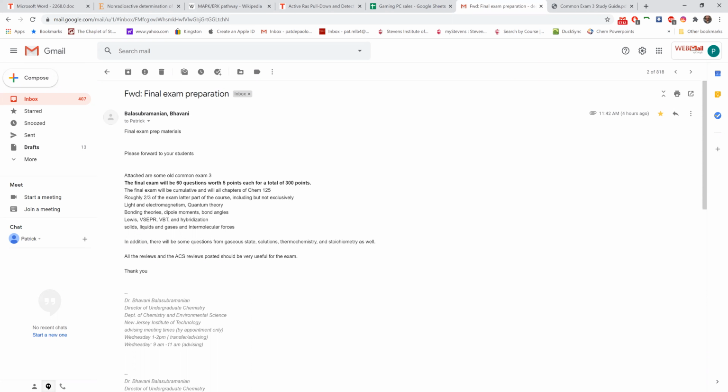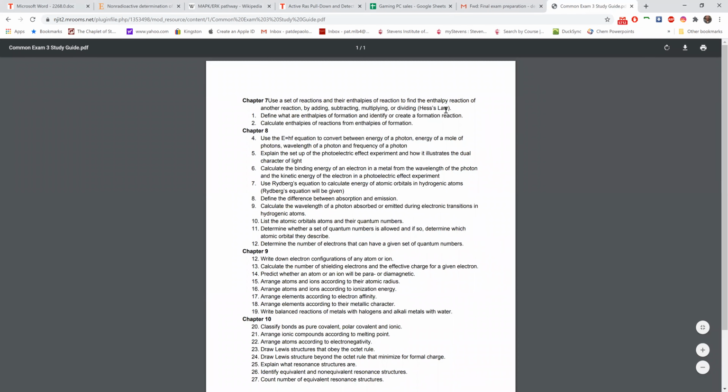Okay, so now going over things that you need to know for the exam. There it is, the study guide. So chapter 7, the only thing for chapter 7 is going to be Hess's law. There are some examples of Hess's law in the practice exams, which are on Moodle. In the unit, I think there are practice exams from fall of 2017 and 2018. Those are there for you to study from. And if you go through the slides, you can figure it out as well. But we went over that.